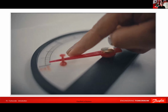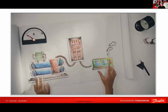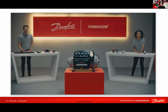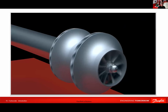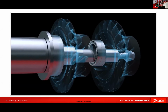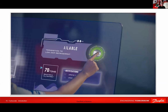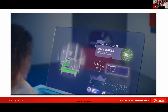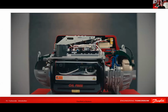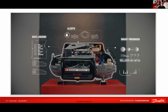Heard of a compressor that starts with just 2 amps electric current? TurboCore requires a very low starting current, so you can give high-capacity electrical infrastructure investments a miss. TurboCore safeguards itself from failures caused by power outages and extreme fluctuations. So you'll miss the frequent downtimes. While TurboCore works perfectly with current refrigerants, it is also designed to be future-ready and work with low GWP refrigerants, making sure your transition is seamless. TurboCore not only makes your building smart, but also helps adhere to green building standards. And that's totally unmissable. TurboCore is so intelligent, it monitors itself using data logging, smart prognosis, and alerts. So you're choosing not just an intuitive compressor, but the smartest one as well.